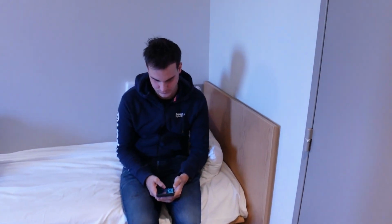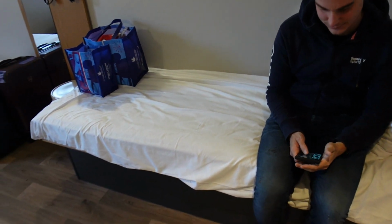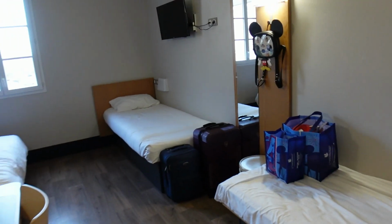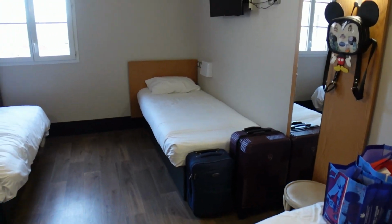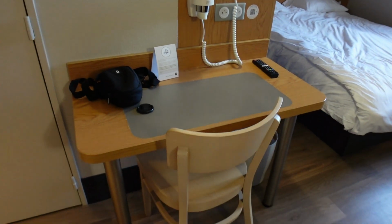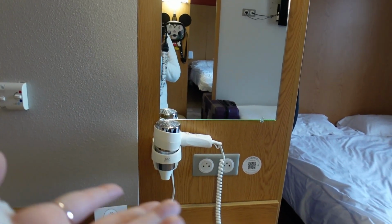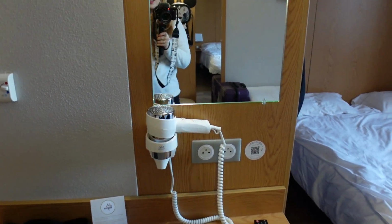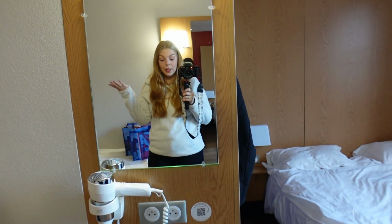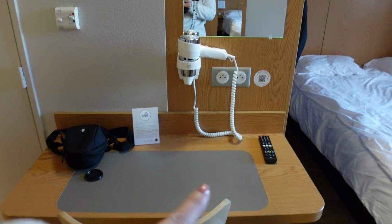Turning around, you have Danny that is looking on his phone, but he is sitting on the first bed. There you have a second single bed, a little desk with a mirror and a blow dryer. Not really sure why they decided to put the blow dryer over here. Maybe because the bathroom is that tiny, but mirror, light, desk, and you also have some outlets over here.